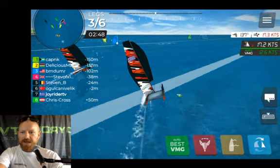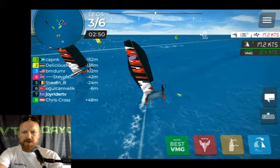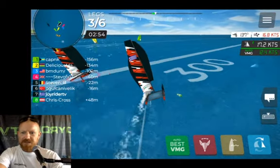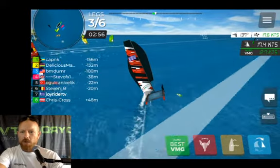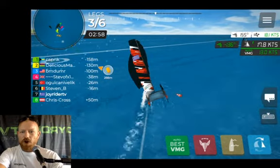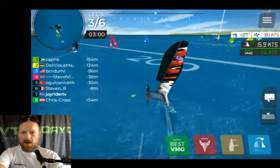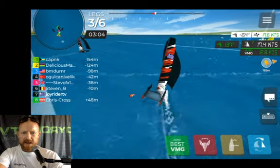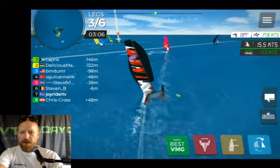Steve's jibed underneath us, or is that... Yeah, that's Stephen. He's jibed underneath us, so we're giving him a bit of dirty there. But he is stopping us from jibing. But he's jibed. We could be in for a jibe here, which we are. So just going to try to bang it on. Oh, no, we've jibed a bit early.